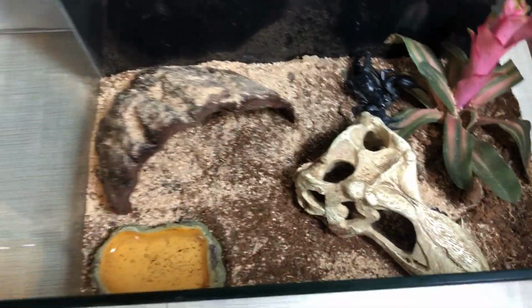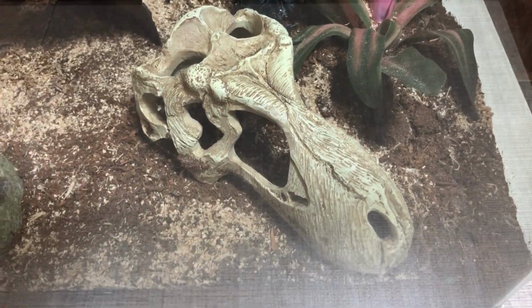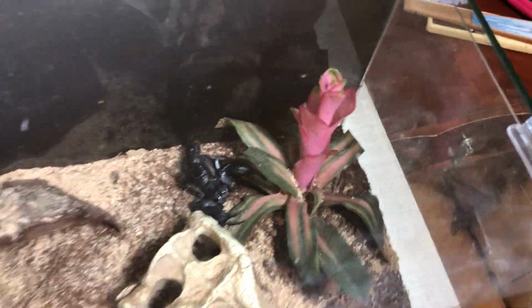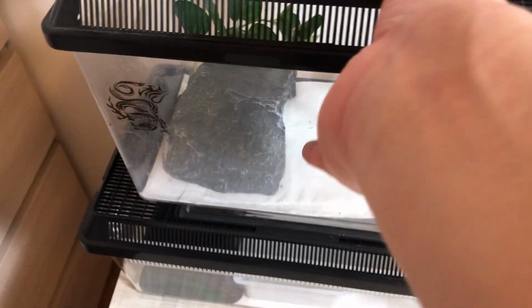Which is why I got this new big enclosure. Sets it up nicely for them. Has a dinosaur skull, you know. Nice hide, water dish, a fake plant. Very nice overall enclosure. And then in here, I have 2 new reptiles.